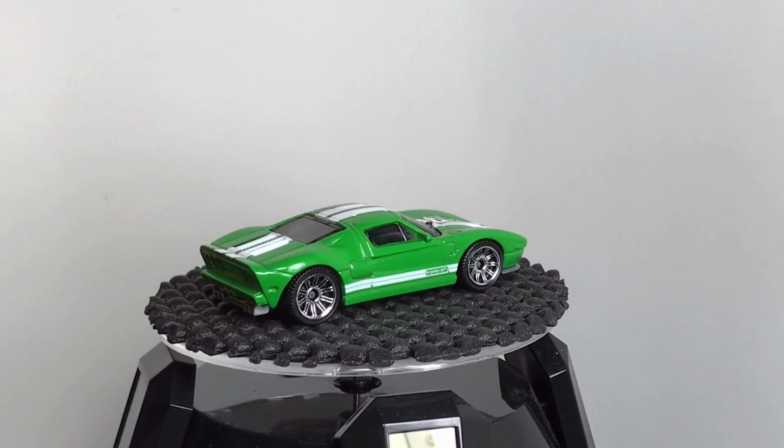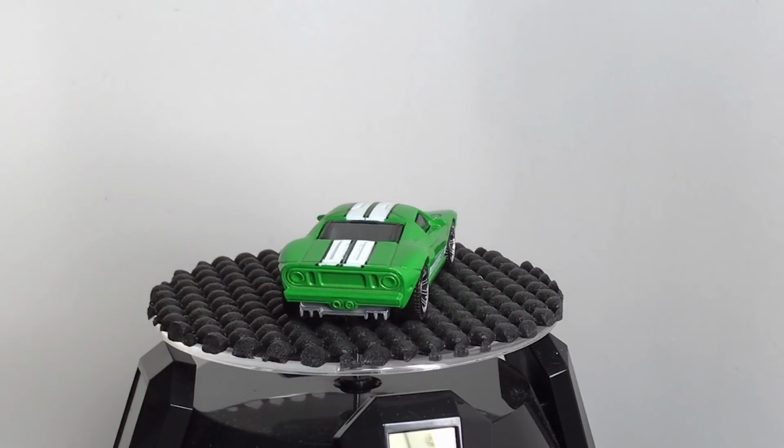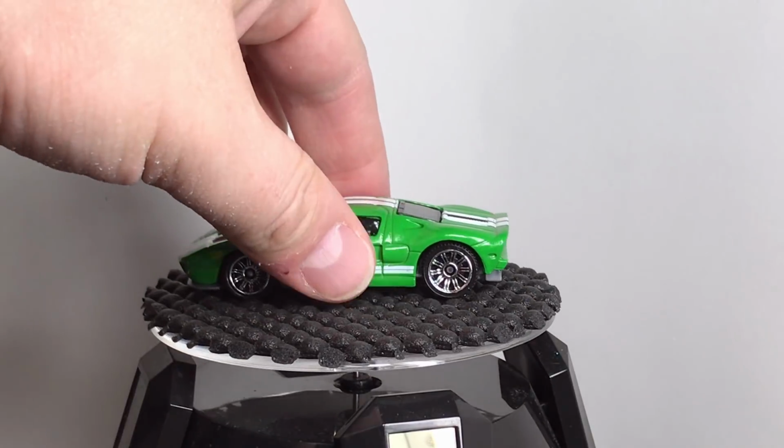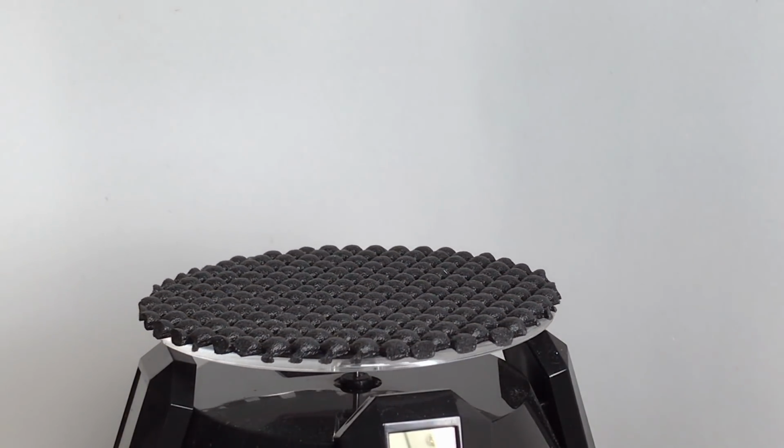So this was a 5-pack version. I found this one with all large wheels. I think those errors are somewhere. I can pull them out another time, but that happens with these type of models when they're mismatched wheels. All right.